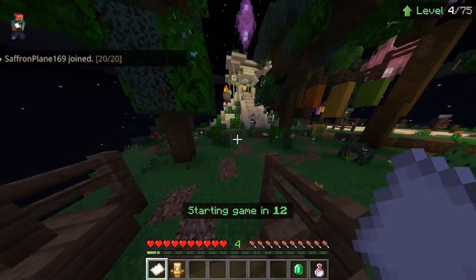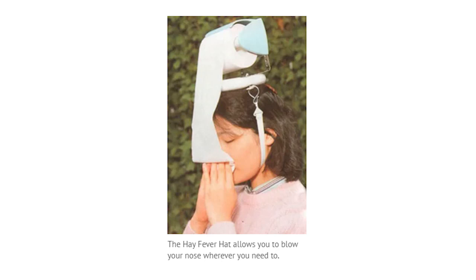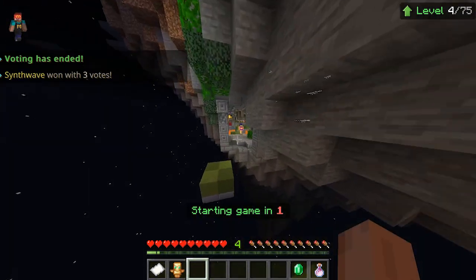Toilet paper hat. So all I could find relating to this one is this photo with the caption, "The hay fever hat allows you to blow your nose wherever you need to." The practicality of this one is debatable, but I guess it does solve some sort of problem.